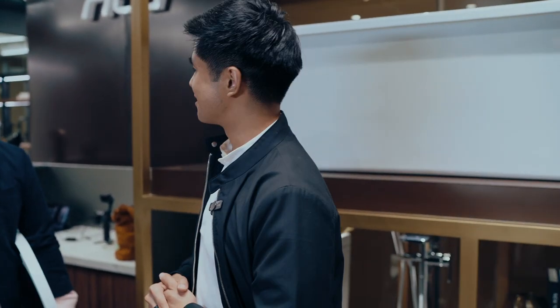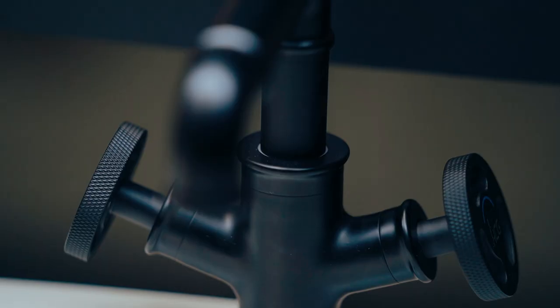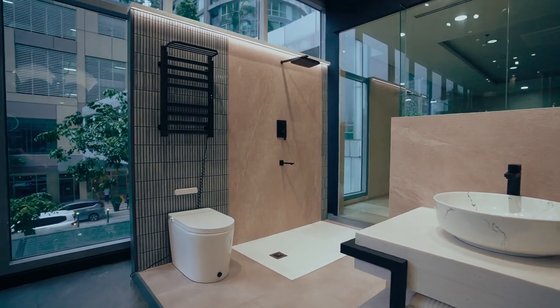Galing. Check them out, guys. HCG. I think I'm going to be here more often. Sure, sir, you're always welcome here. Thank you so much for touring me in your new HCG showroom here in BGC. No problem, sir. There are a lot of new items, and I'm sure more new products are coming. Every year we always get new products to offer to the market.